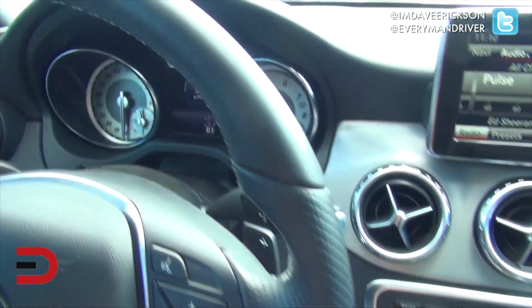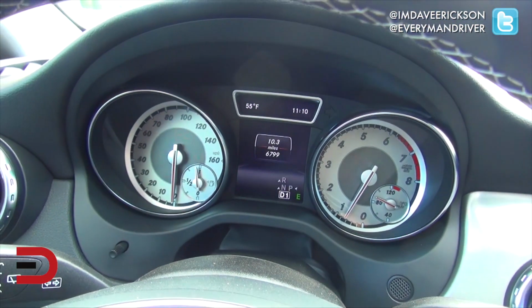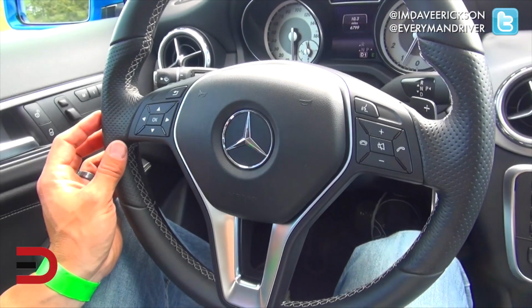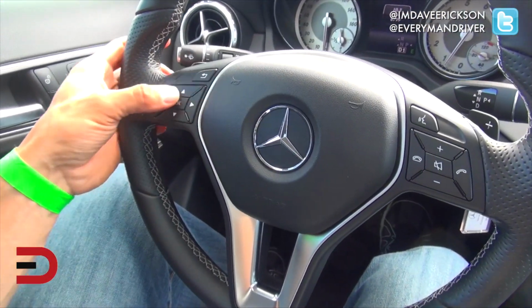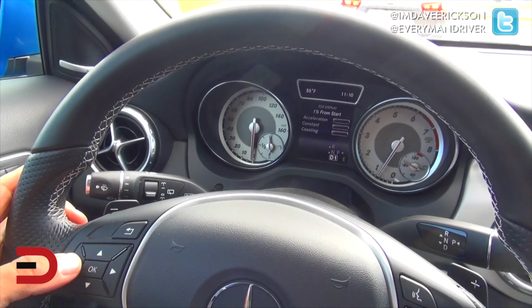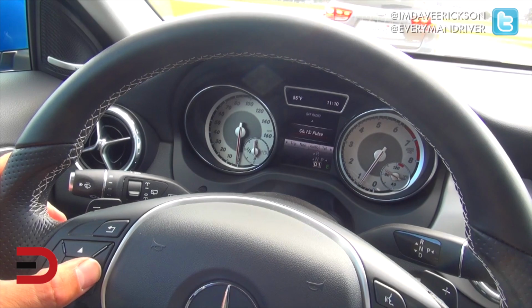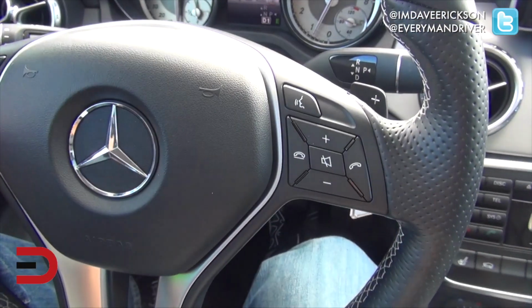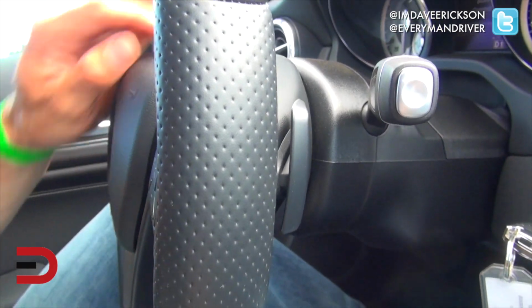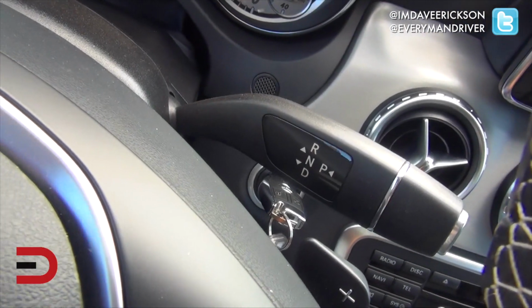Let's take a look at your instrument cluster. Two main dials, good information in the center. And now your steering wheel mounted controls right here. This controls the center, so I can go through navigation, audio, and so on. Bluetooth technology. There's your paddle shifters. And this is actually your shift knob for reverse, neutral, park, and drive.